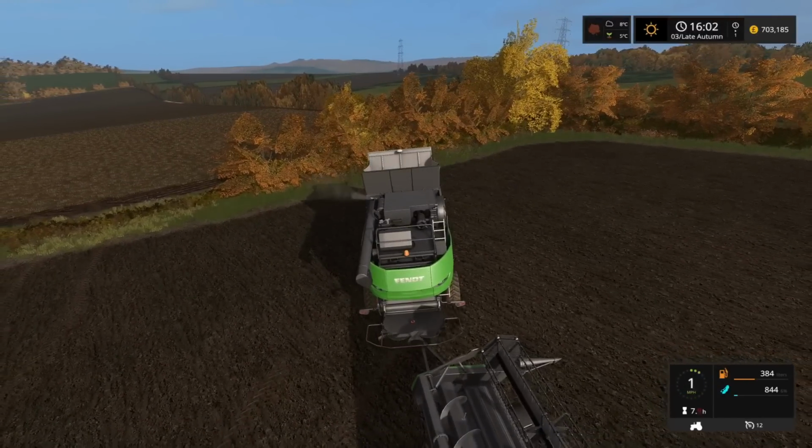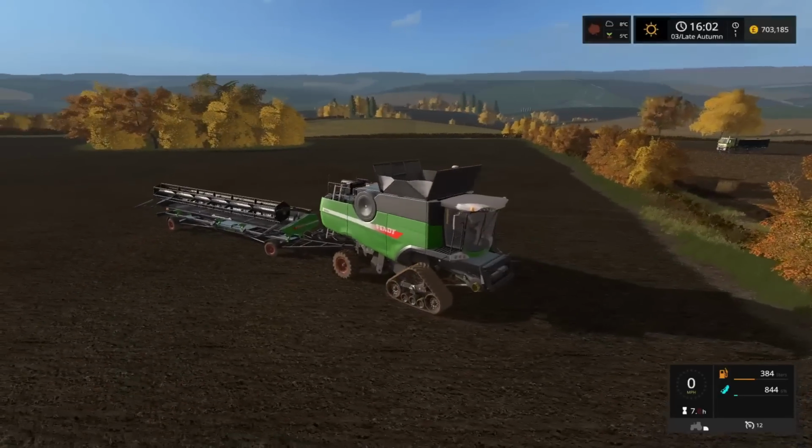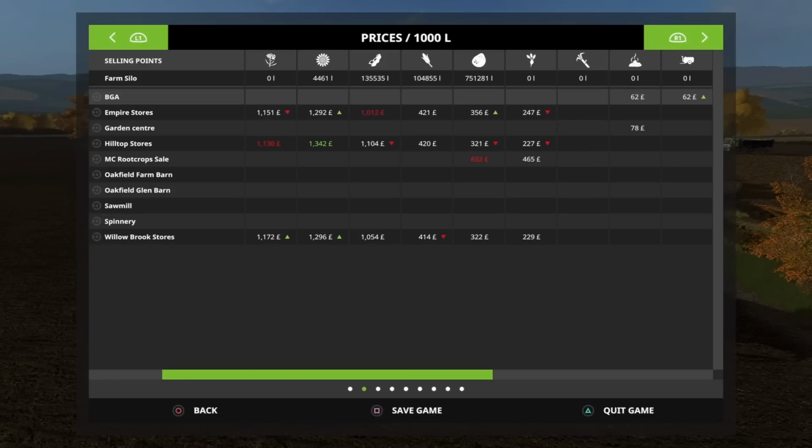Every litre is needed. Well, it's not actually needed, but why not? It's going to make me money. So let's have a look. We have now got in storage 135,000 litres of soybean, and we're just about to add another 40,000 to that, so 175,000 litres. 104,000 litres just over of corn in storage.